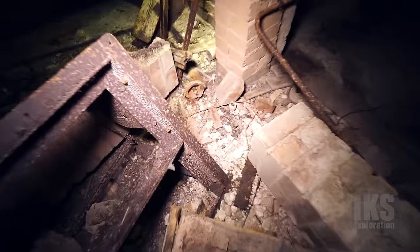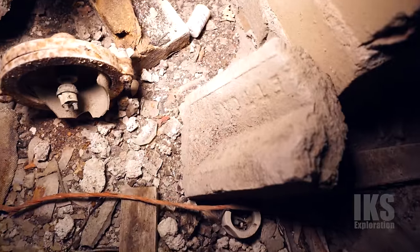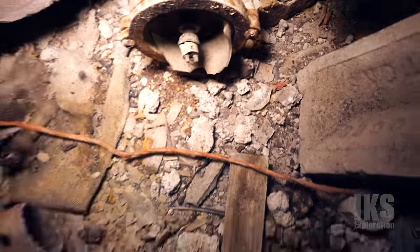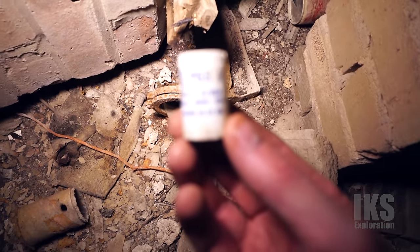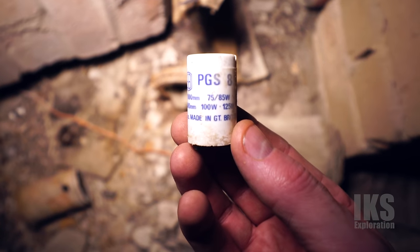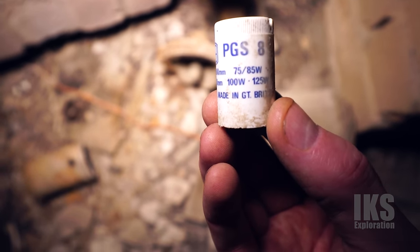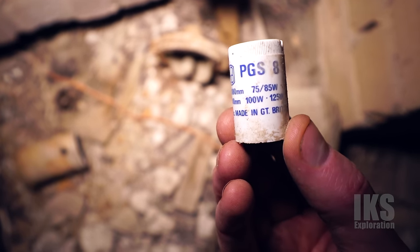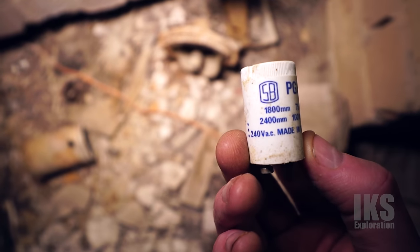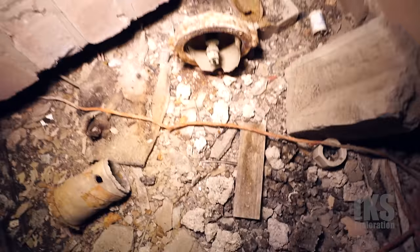Right. You got writing on that brick. What's that? A capacitor or something there? That's out of one of those strip lights, fluorescent lights. Made in Great Britain. They're out of that light there. What's GT? I don't know.